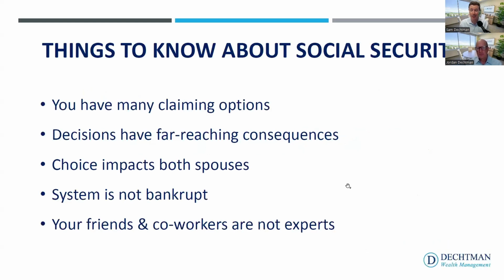So there's important things to know about Social Security before we dive in. One is that you have many claiming options. It is not as simple as doors 1, 2, or 3. If you are a married couple, there are 81 different ways that you can file for benefits. And the decisions that you make, each spouse, have far-reaching consequences. And so it's very, very important to make sure that you know exactly what you're doing before you do it, because a lot of these choices as well can be irrevocable.